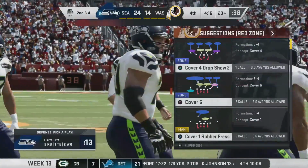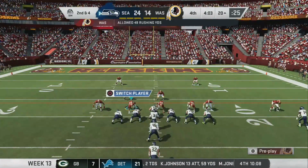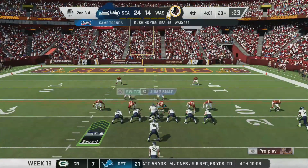The biggest thing, everyone understands how to get the ball downfield and how to stay in bounds and make sure the clock keeps running.